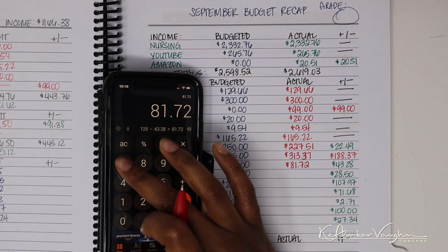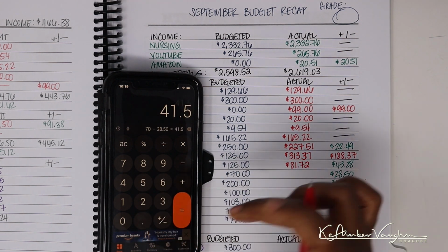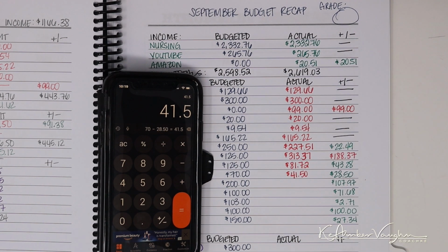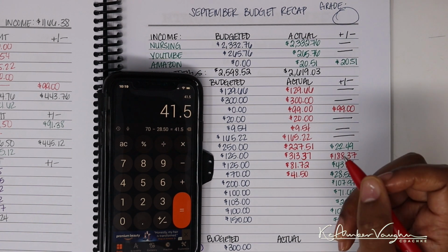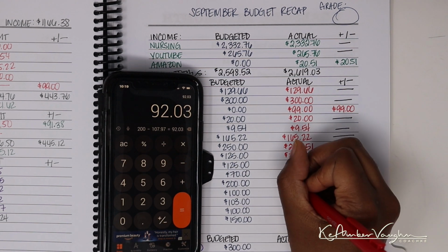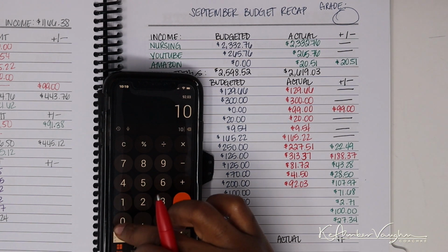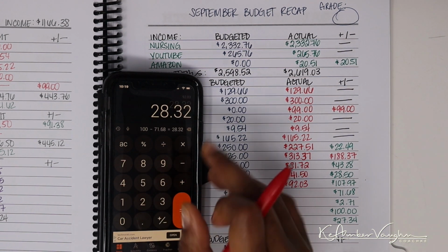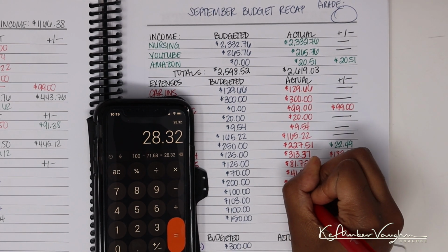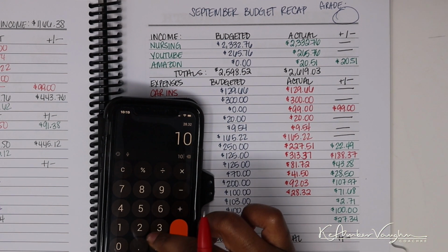Not too bad. Then for gas, I filled up once and then I got a $10 car wash. That was $41.50 that I spent. Shopping, I spent $92.03. What is that? Miscellaneous, I spent $28.32, and that basically was birthday card and birthday money.